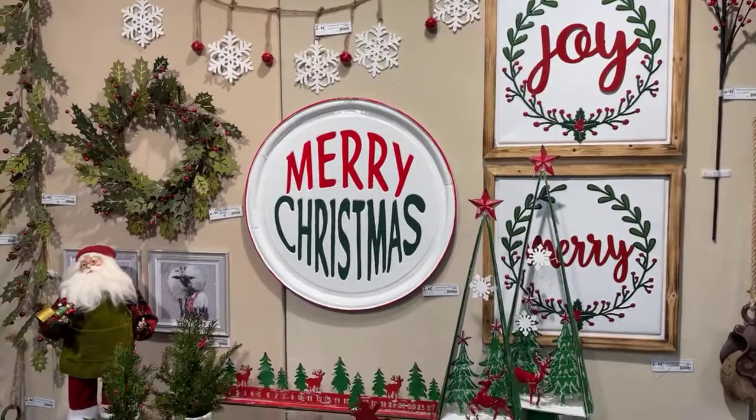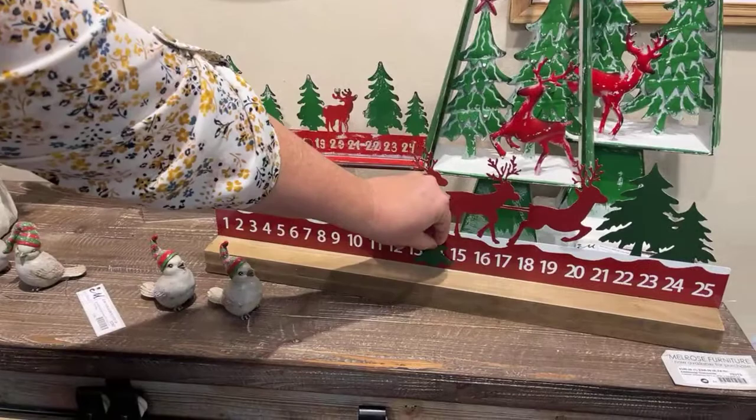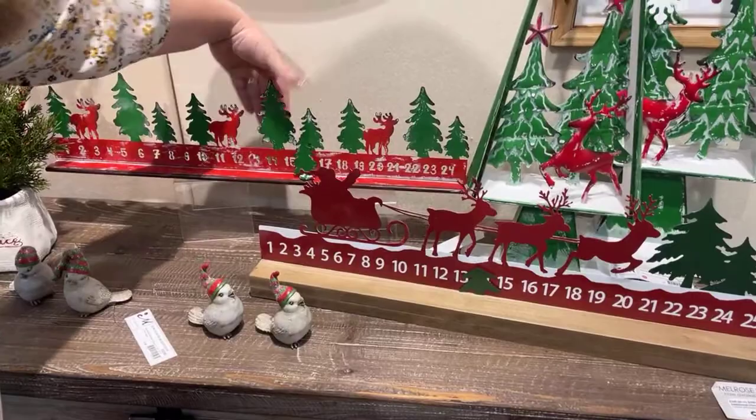And we have a lot of countdown calendars here in this collection. And these are made out of metal. This is a laser cut metal. And you just move your little tree along. This one back here, same kind of thing. And we've got the little cutout letters. Red and green, and then the red and green here.